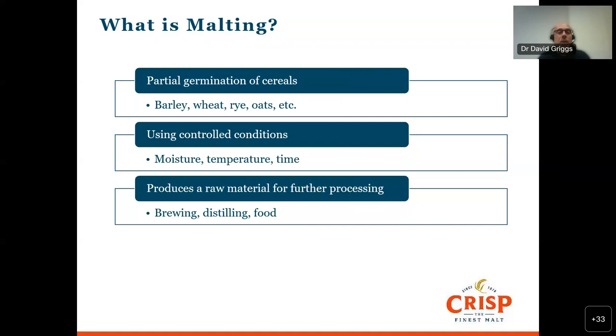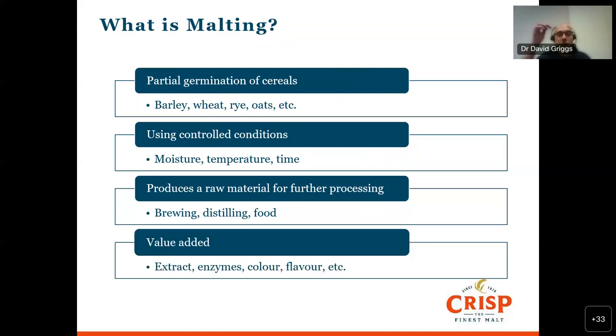So in doing this process, we produce a raw material which is then suitable for further processing. So obviously brewing and distilling are big users, but also the food industry are using malted cereals in some of their preparations. And the process of malting kind of unlocks the value of the cereal. So in doing this process, we're making extract, a bit of a nebulous term, but extract is key to alcohol yield. We're producing and releasing enzymes, and then we've got color and flavor formation and other attributes coming through which don't exist in the raw cereal but do exist once we've gone through this malting process.